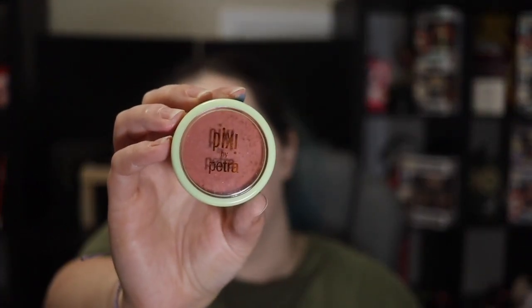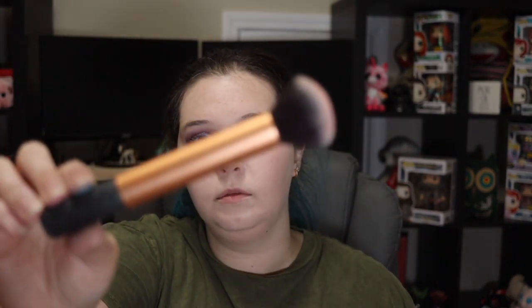So for blush, I'm going to use the Pixie by Petra Fresh Face Blush in Ginger Blossom. I believe this came in the August Ipsy. This is it. And I'm using a very old Real Techniques by Samantha Chapman brush. It's a buffing brush.